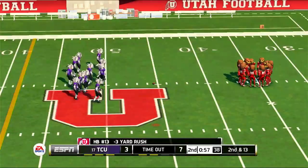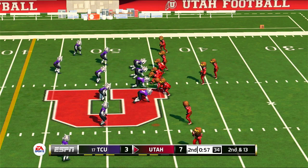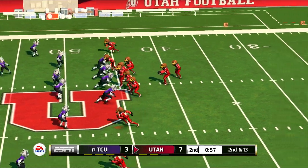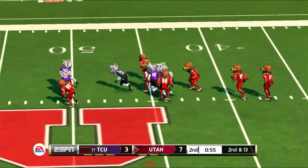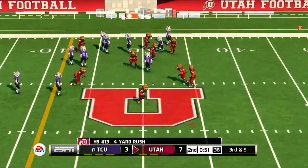More plays like this, and the coaching staff is going to need to change up the blocking schemes. You can't allow the defense to play in your backfield. From their own 45-yard line, 2nd down. Nice run there. So the draw to the halfback picks up 4.